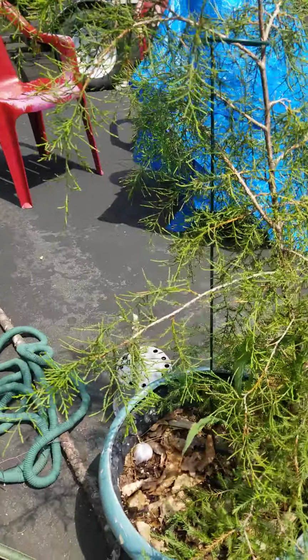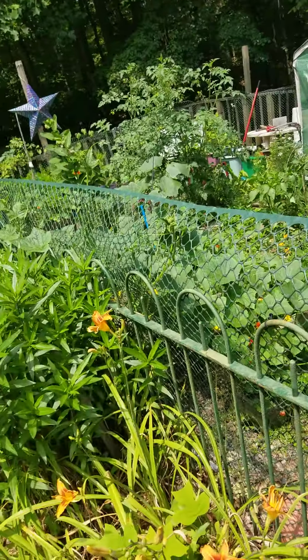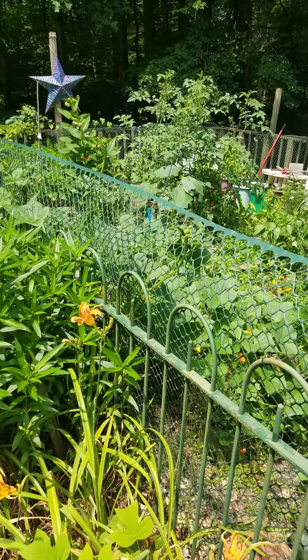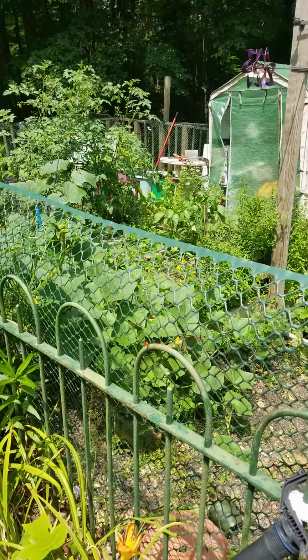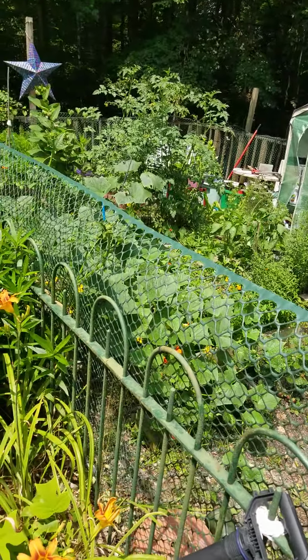And this right here is field corn. And I set out corn for the squirrels, and they have planted the kernels all over. I've probably pulled up 100 plants. And at the bottom of each one, I find a corn kernel.